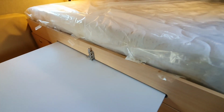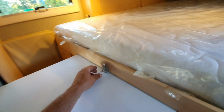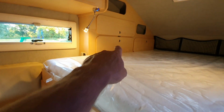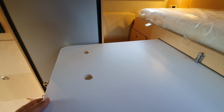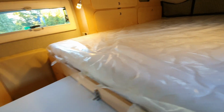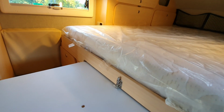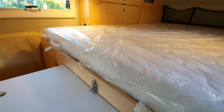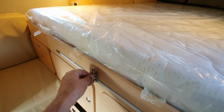This table you can lock in one position. If it's not stable enough for you, when it's in the longest position, you can use the leg which you saw, you can put it from the bottom, and the table becomes very, very stable. I've got only one hand. You see the table goes up to there. Okay, and now you can hide it. Okay, and now you can lock it.